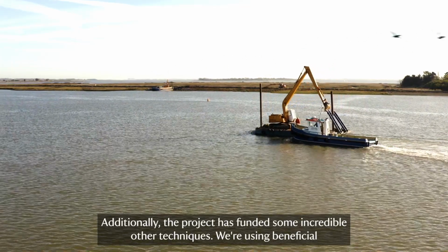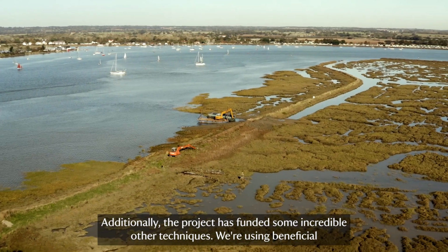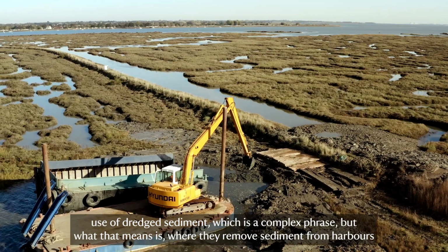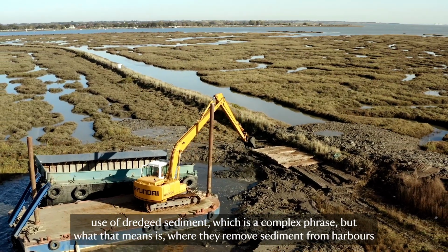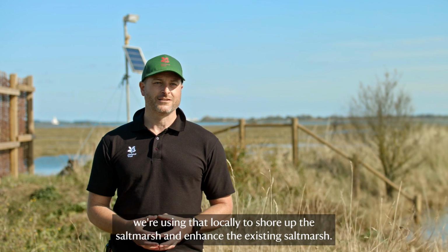Additionally, the project has funded some incredible other techniques. We're using beneficial use of dredged sediment, which is a complex phrase, but what that means is where they remove sediment from harbours, we're using that locally to shore up the saltmarsh and enhance the existing saltmarsh.